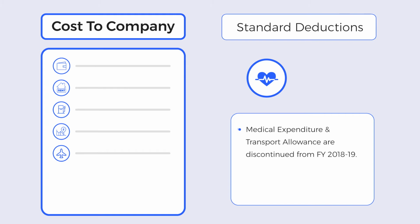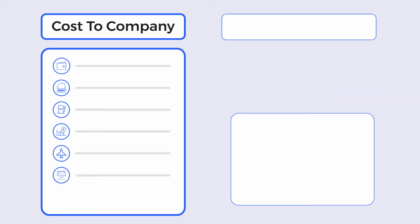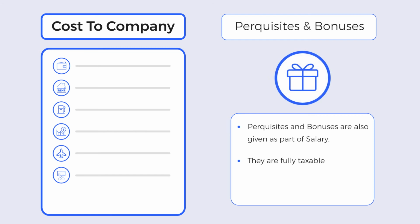Medical expenditure and transport allowance are discontinued after financial year 18-19, and standard deduction up to Rs 50,000 is allowed for salaried individuals. Finally, as part of your salary, you may receive perquisites and bonuses, which are fully taxable.